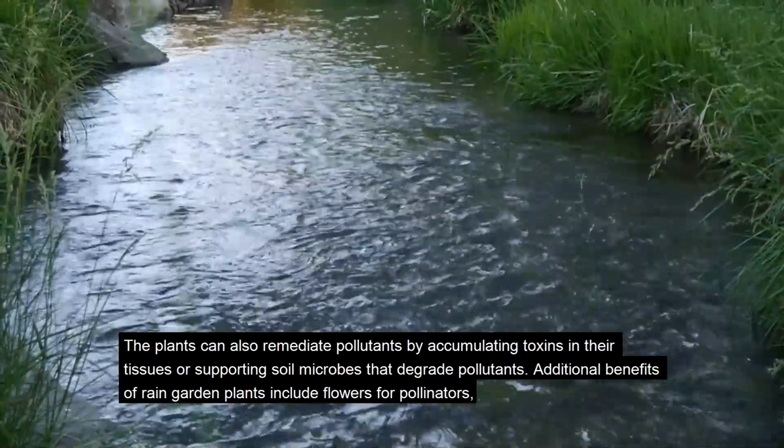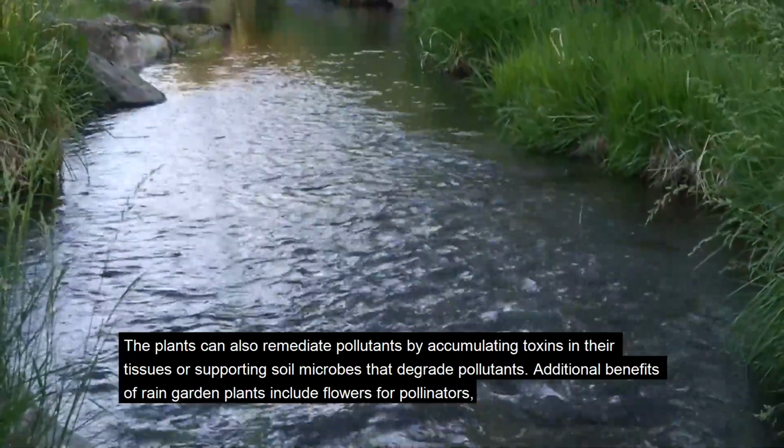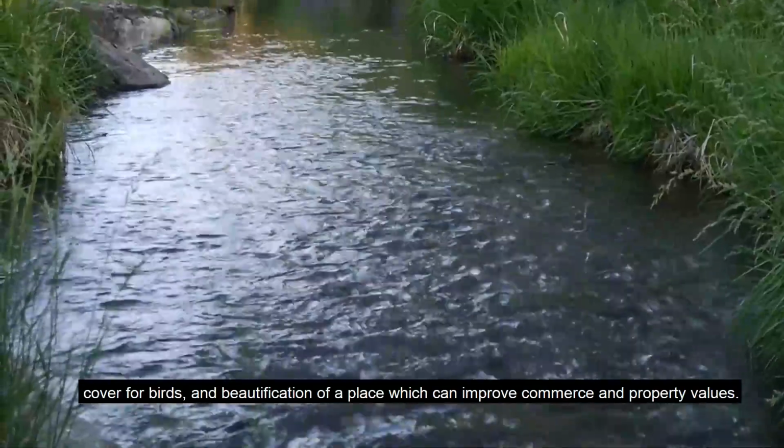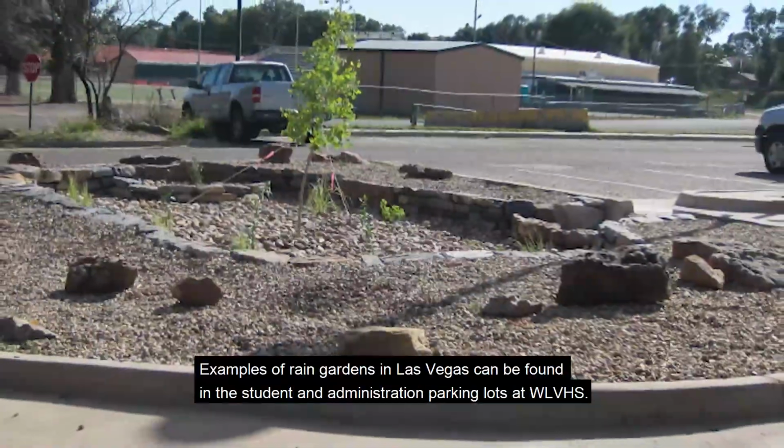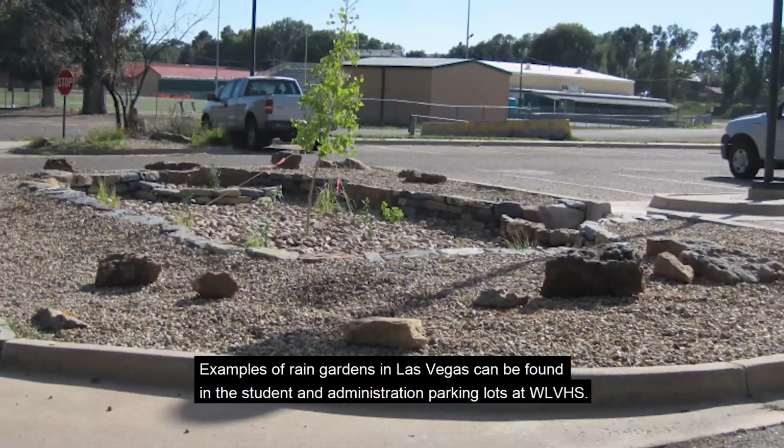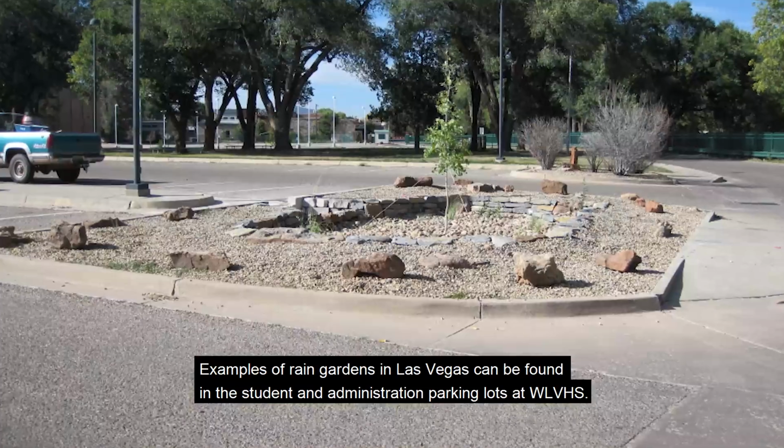Additional benefits of rain garden plants include flowers for pollinators, cover for birds, and beautification of a place, which can improve commerce and property values. Examples of rain gardens in Las Vegas can be found at the student and administration parking lots at West Las Vegas High School.